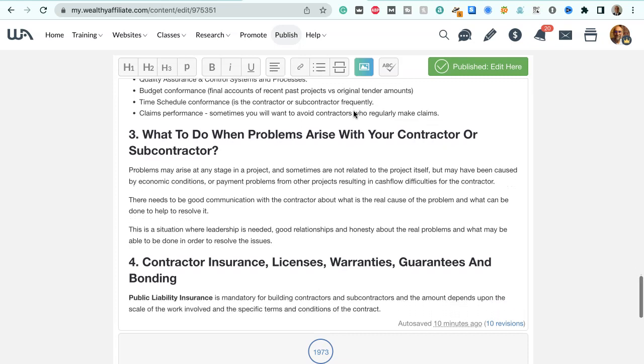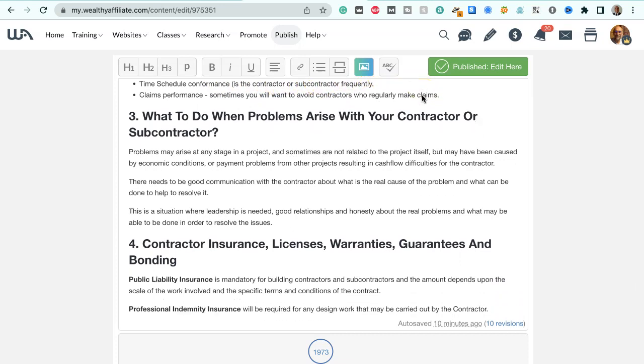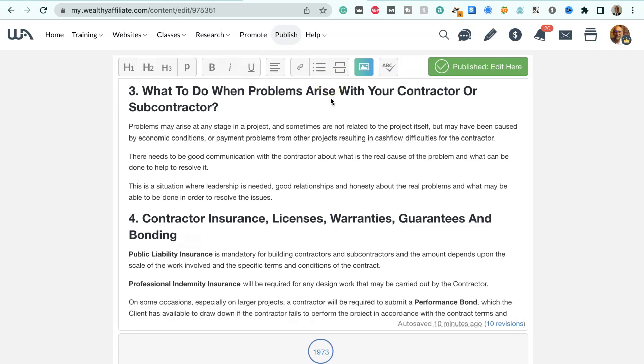Quality assurance and control systems and processes. Budget conformance, final accounts of recent past projects versus original tender amounts. Time schedule conformance, is the contractor or subcontractor frequently late? Claims performance, you'll want to avoid contractors who regularly make claims.